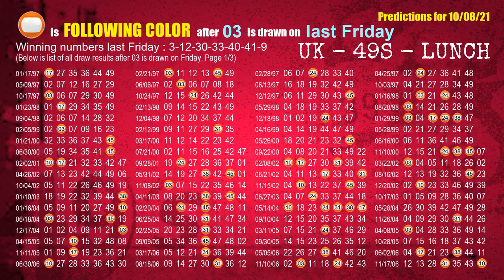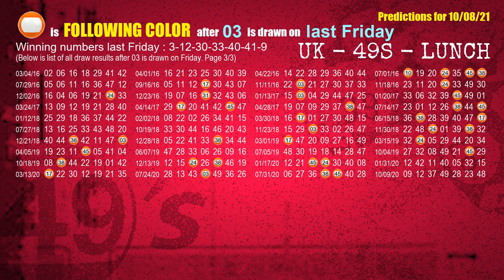Just like next week following ones, we can find out next week following ball colors through the result of the same day last week. The first winning number last Friday is 03. We list all draw results which are 1 week after a Friday draw with 03 as a winning number. The most frequently following color is orange. When 03 is the winning number on last Friday, we also highlight the color orange with a color ball image for you.